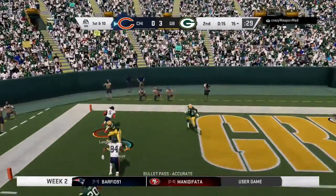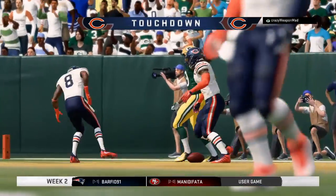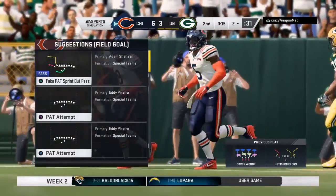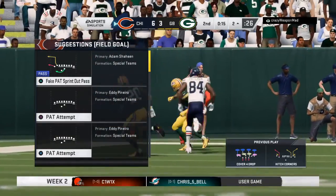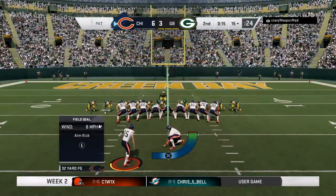Dukes. And that is caught. Touchdown, Bears. A great effort there as the first half is winding down, and the Bears have taken the lead. Good start to the season for him. He had the touchdown last week in the opener and a second one in week 2 now.